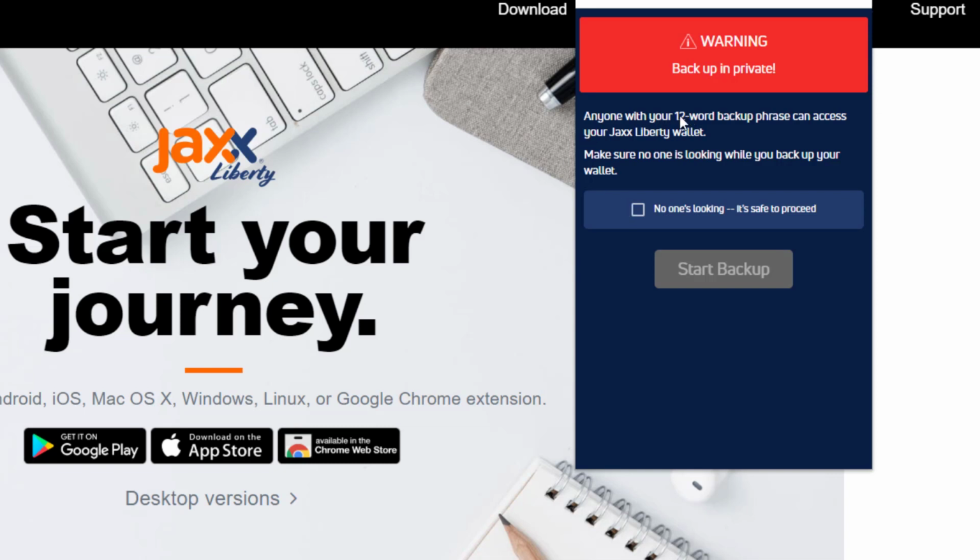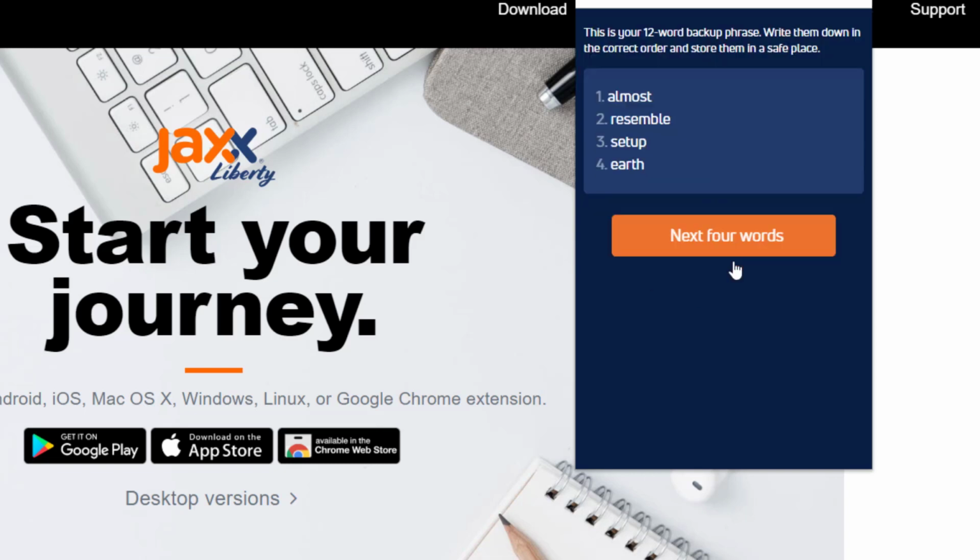Because it's going to give you a 12-word backup phrase, and if you lose access to your wallet, you can put in this 12-word backup phrase and recover access to your cryptocurrency. So make sure no one is looking, click save to proceed, start backup. I'm going to actually blur this out because it has to be very hidden.